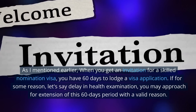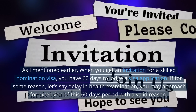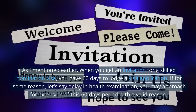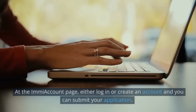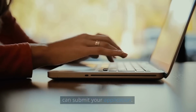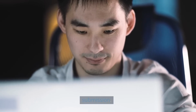As I mentioned earlier, when you get an invitation for a skilled nomination visa, you have 60 days to lodge a visa application. If for some reason, let's say delay in health examination, you may approach for extension of this 60 days period with a valid reason. At the IMI account page, either log in or create an account and you can submit your application. Please remember to keep all your documents handy for online submission.